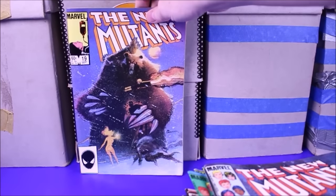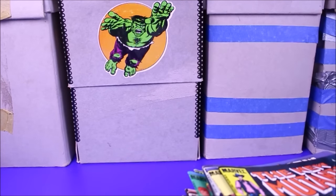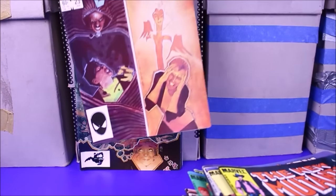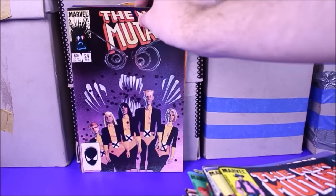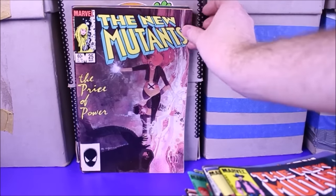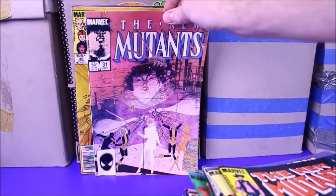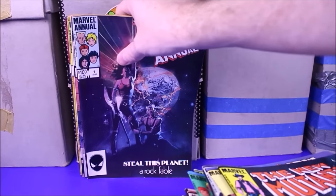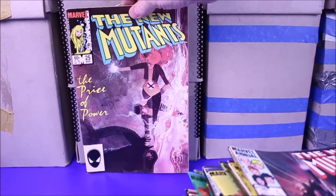18, 19. I always loved these painted covers on the New Mutants when I was a kid. 20. Oh, I love these covers. 21, 22, 23. All these painted covers are awesome to me. 24, 25, 30, 31. And annual number 1. I think annual 2 is a key, but that's not there. I wish it was. Also looks like this is a cameo first appearance of Legion.